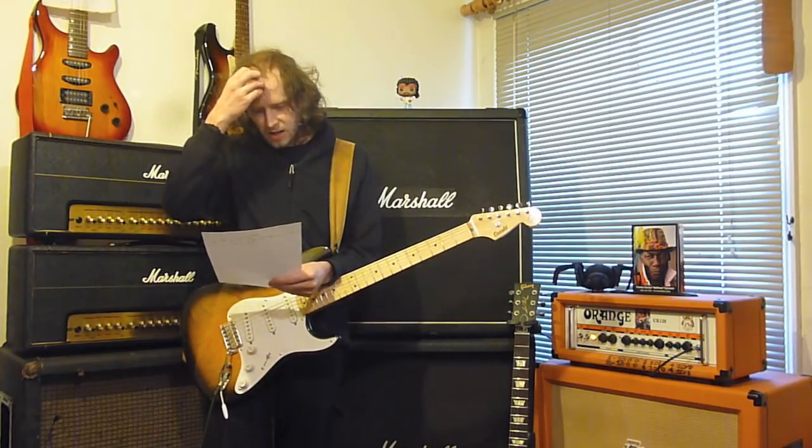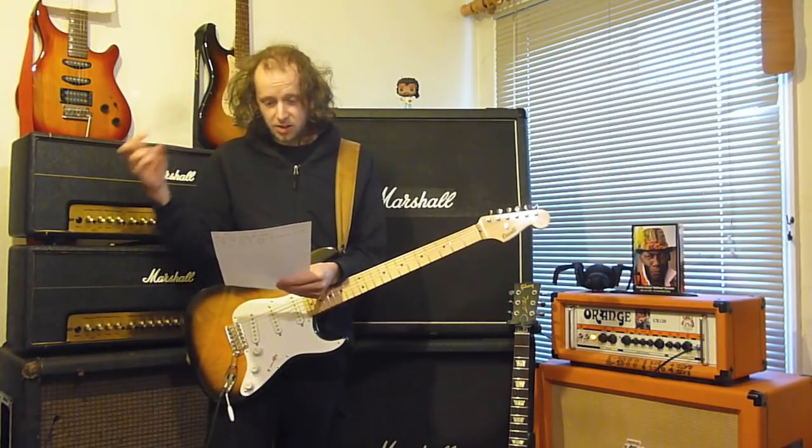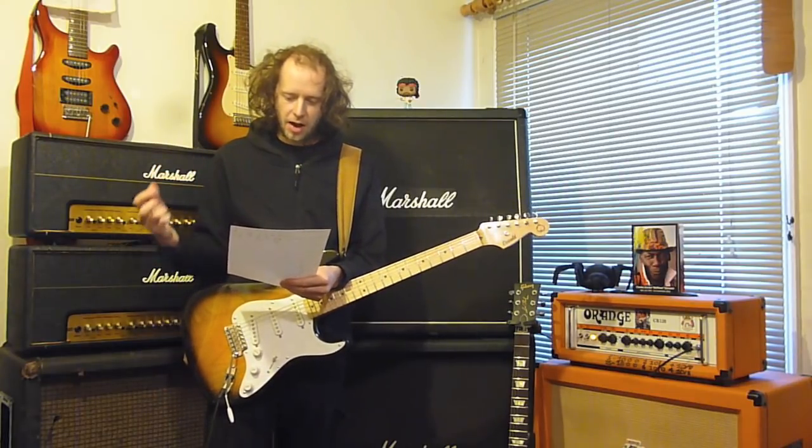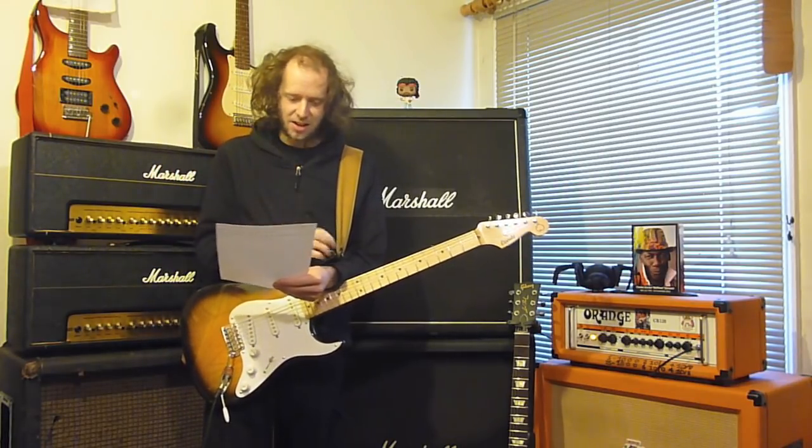Question one today is, I've learned the five positions of a pentatonic scale, but I find it difficult to navigate through them during a solo. Do you have any advice on how I can do this easier?